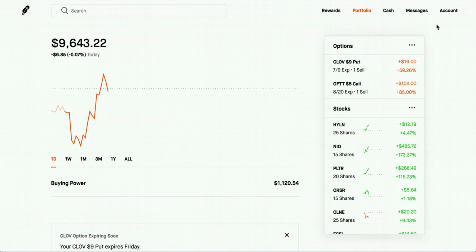But nonetheless, let's take a look at what I have in this portfolio. So I do have a few options. As I mentioned, I'm trying to get more into options. I have the wheel strategy going on for two different stocks. To be honest, I'm not too much of an options person. I'm a buy and hold type of guy, but we're trying to get more into it.